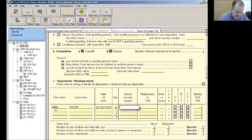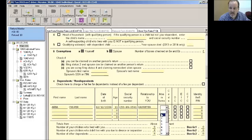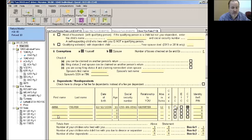As you notice, as I do this, I'm kind of going through my little test to see if she qualifies. Okay, my child tax credit hasn't lit up yet, so I have to keep answering my questions. I got relationship, social security number, I got age in, I have residency, and this proves that she lives with me. So then my child tax credit lit up at the very end.